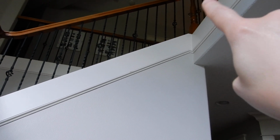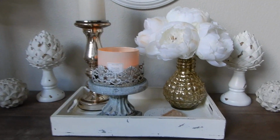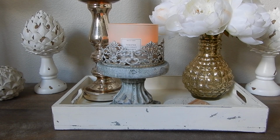Our master is right there. It travels into the master as well. And then here's like the family room. It's just kind of a nice big area. It fills this whole space here pretty well. I will say it fills the upstairs a little better than the downstairs actually, but I do think that is just the airflow right here.